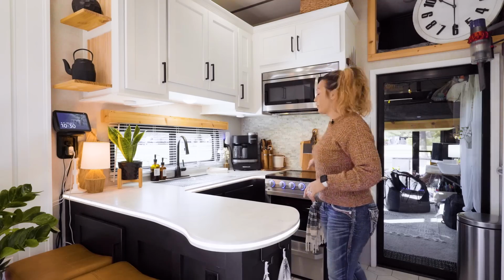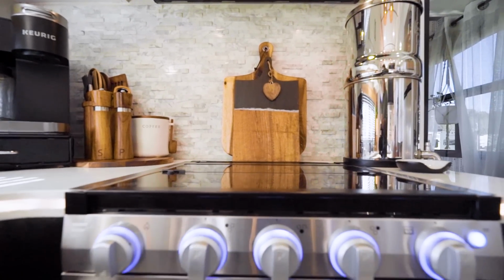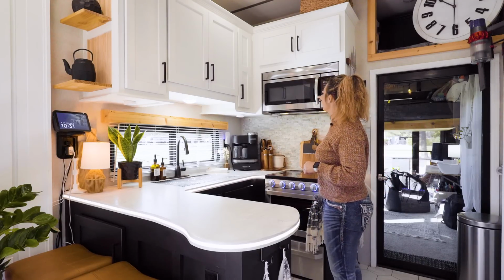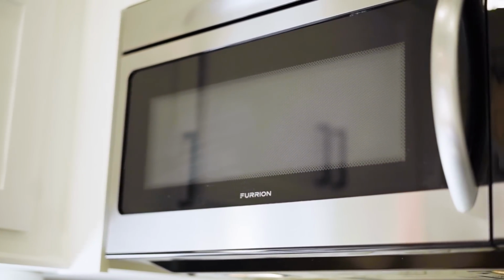We have a 3-burner stove and oven, which this cooktop is absolutely way overused probably. We also have an Instapot, so we have multiple different ways to cook our meals. And we use the oven and we use the microwave because it's a microwave, but it's also a convection oven, which is a really nice feature of our kitchen.